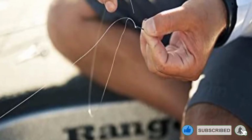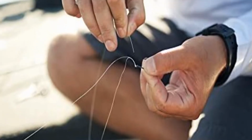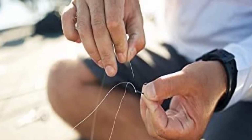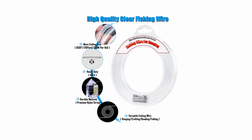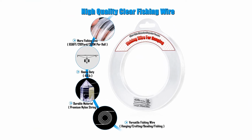This line was also great for different fishing styles, whether it be casting with a lure or just dropping a hook with a worm on it. It was also one of the best when it came to knot strength. Once we tied a knot, we were confident it would hold. Although it had many upsides, there were some downsides to consider.